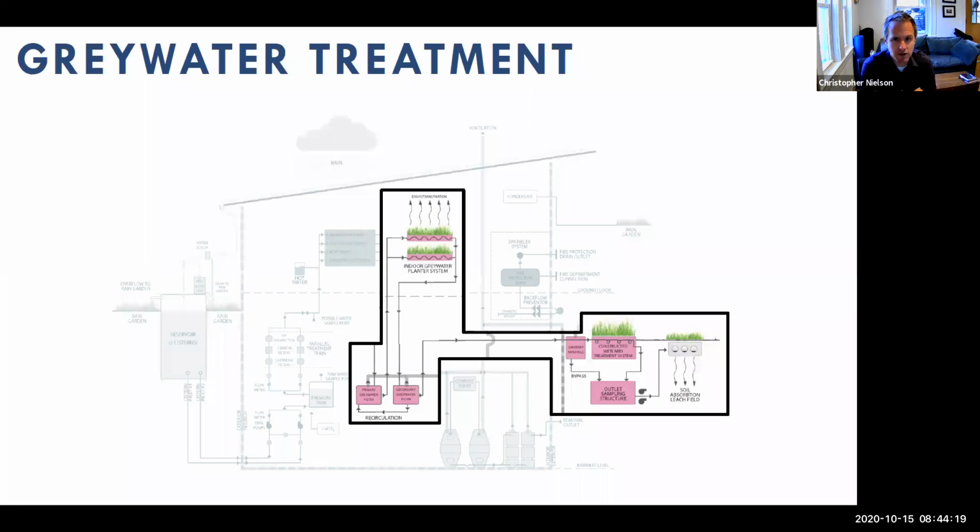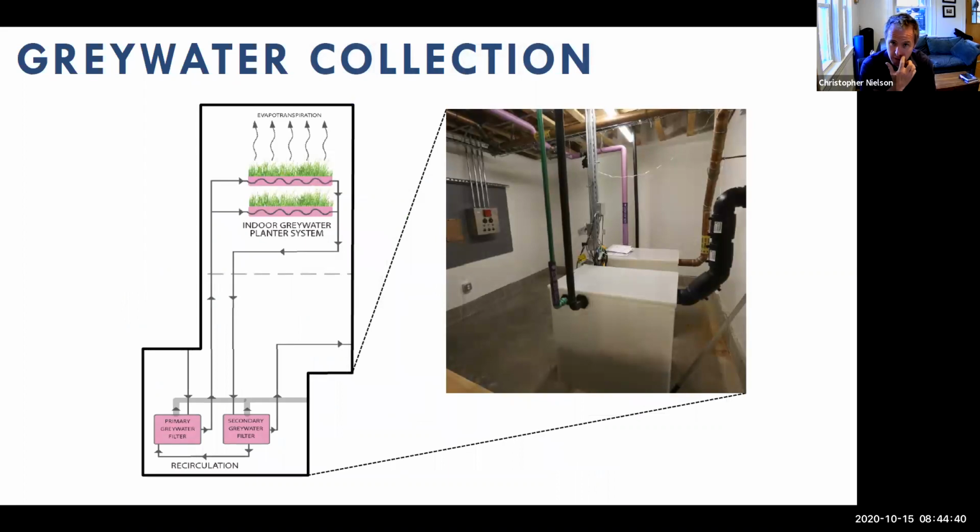All of those, as we mentioned, their wastewater is considered gray water. So that's the wastewater that we have to treat in the building. And that's done in two ways. One, in a series of filters in the basement, and then also through a planter system in the inside of the building. So next slide. So here's the first set of filtration that happens. All of the water funnels back into one tank in the basement where it goes through primary filtration.